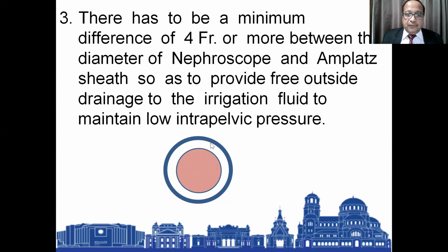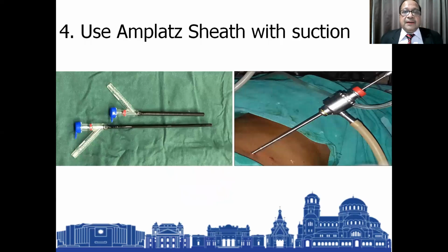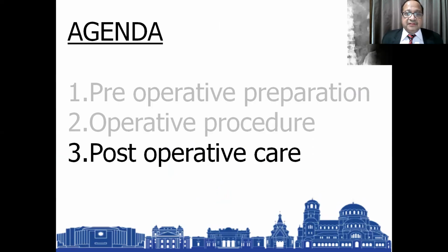When there is a difference of 4 French, there is enough space for the fluid to come out and there won't be any rise of intrapelvic pressure. Lastly, you can use the Amplatz sheath with suction so that the intrapelvic pressure doesn't go high. So with these precautions, you should try to reduce the intrapelvic pressure and septic complications.